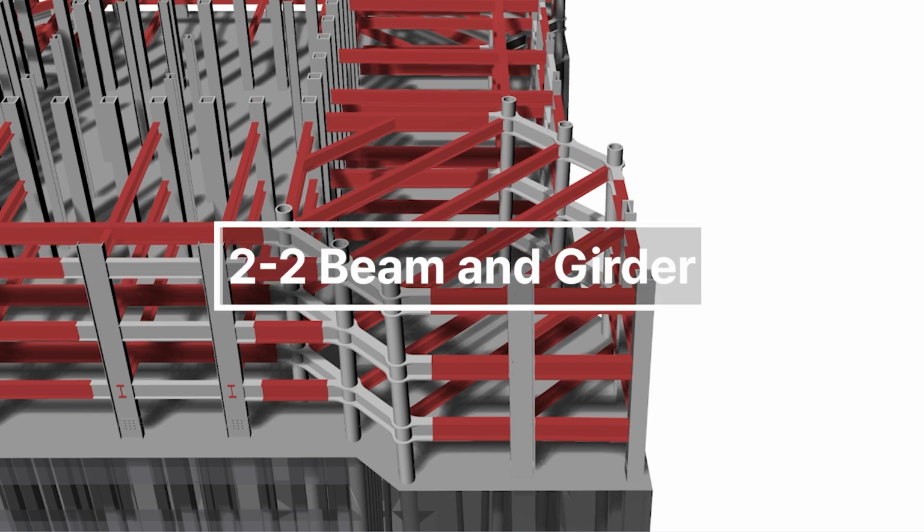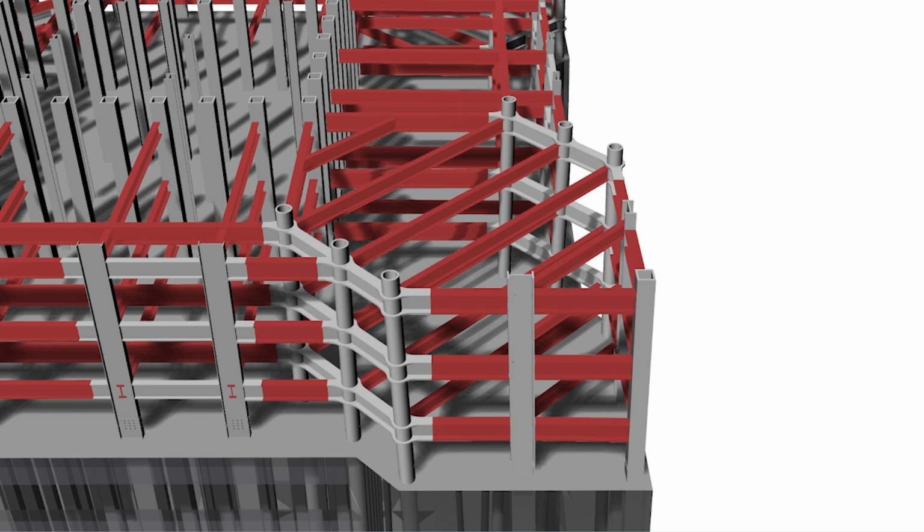The second step is the installation of beams and girders. To transfer loads to the core and outer columns, main girders were first connected directly to the center RC core and perimeter columns, followed by the installation of beams between the columns.